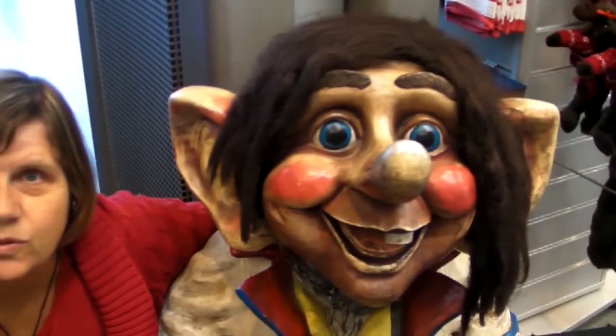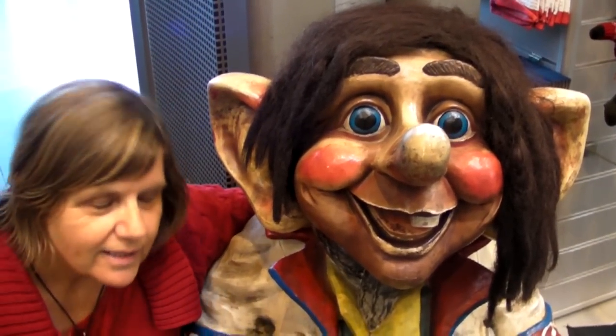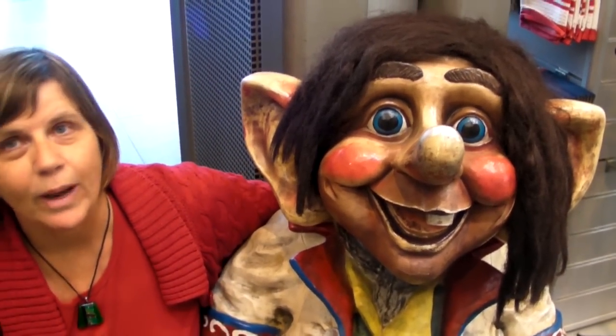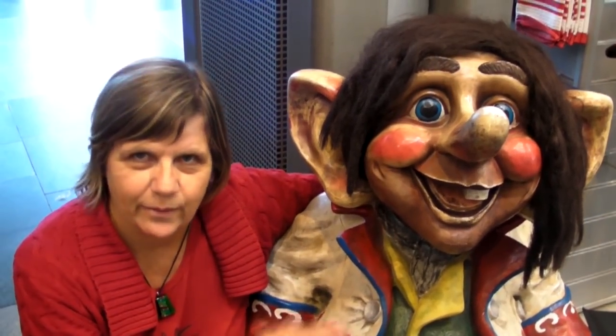So Norway is famous for its mysterious creatures, trolls, live under bridges and chase billy goats, and very high up in the mountains you will find a troll. I think this one's a friendly one though.